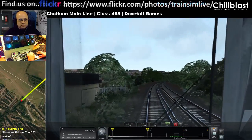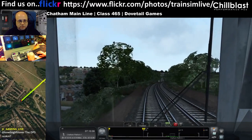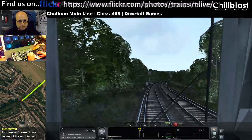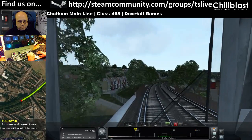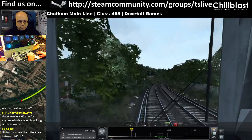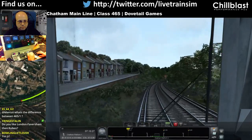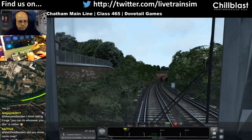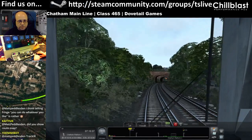Alright, single yellow. Unfortunately, because it's a combined handle and I haven't got the script done for it, I'm going to have to use the keyboard for the brakes. Red light in front of us on the approach to Chatham.